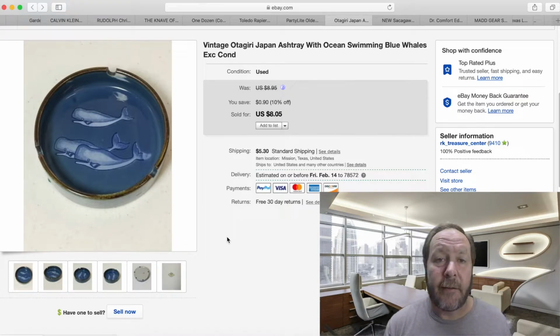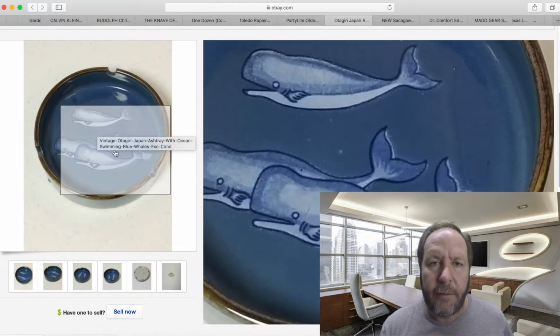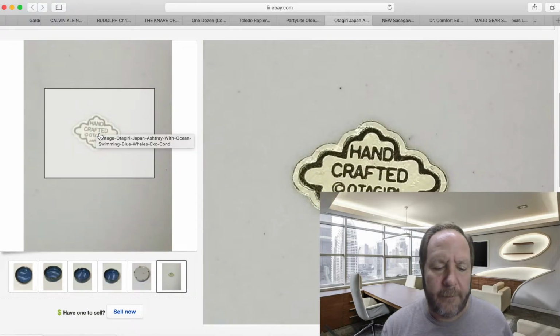Someone else that has a lot of things about ashtrays is the Commonwealth Picker. He sells a lot of ashtrays. Don't smoke, but sell ashtrays. Anyway, this one has a bunch of whales on it, and it's an Odagiri ashtray. And you can see right here that it says handcrafted Odagiri, Japan.